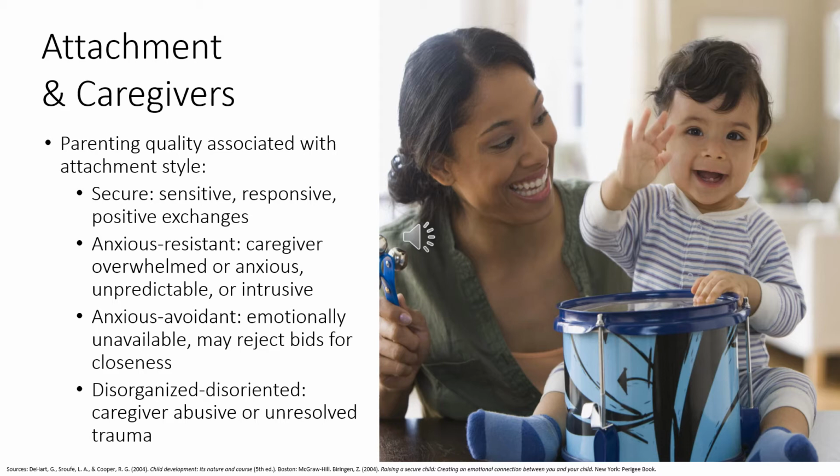When parents are creating more of an anxious, resistant attachment style with a child, they basically can be a little overwhelming to the child, or a little bit intrusive or unpredictable. So sometimes they seem kind of safe and you can rely on them, and other times they maybe are startling or shaming.